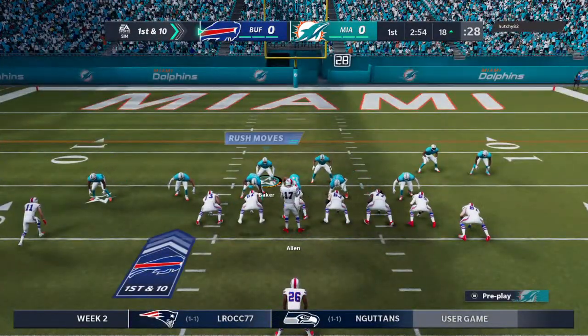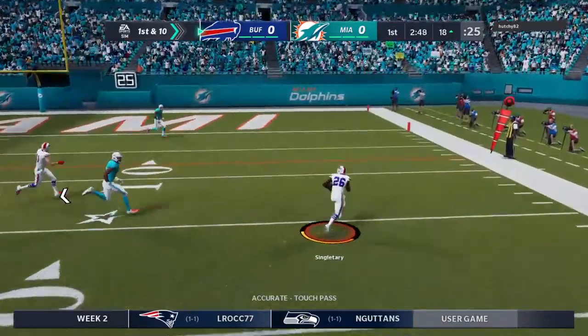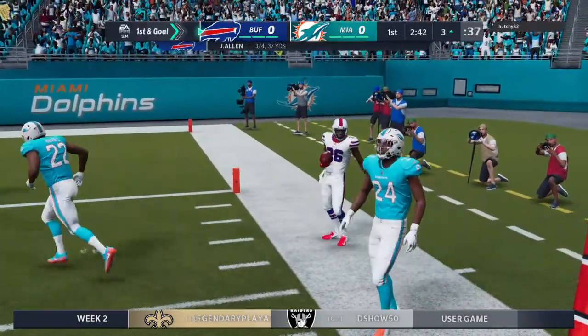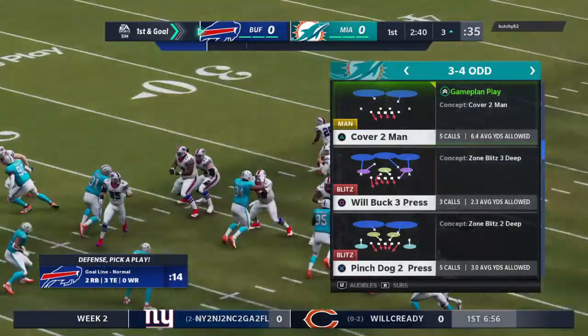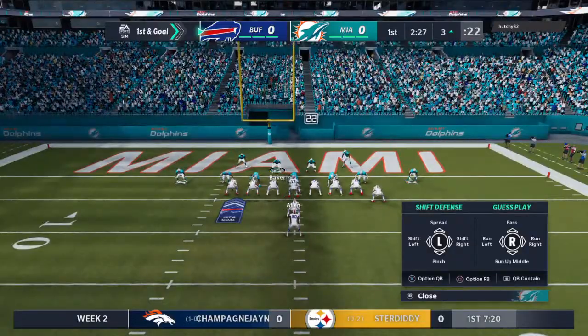So from inside the 20, here's 1st and 10 at the 18. Allen now on first down. He's going to find his running back. It's complete. And stopped a few yards shy of the goal line at the 3. The Bills passing game getting them down the field. They've got another first down. His passing's been on point on this drive, hasn't it? Been very accurate. Gotten the ball downfield, gained nice chunks of yardage.